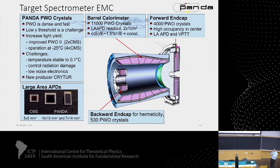The type, and this is something I believe Kai will tell us about, the PWO-II is 2 times better than the CMS. And then further, operating the crystal at minus 25 degrees brings us a further 2 times, so in total 4 times better than CMS in the operation of the same kind of crystals. The challenge is the temperature stability, because this is strongly temperature dependent, so you want to know your temperature, you want to have it stable to 0.1 degrees Celsius.